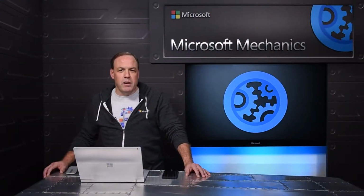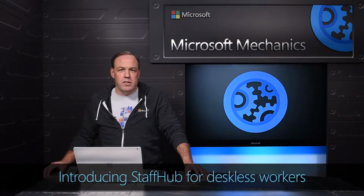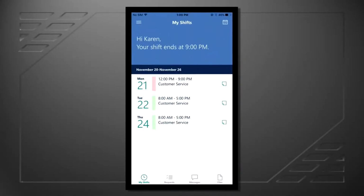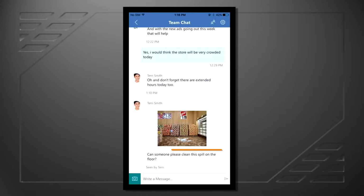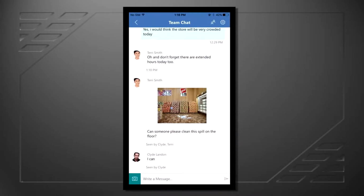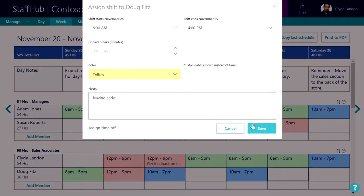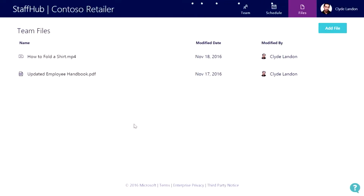Coming up, I'll show you Microsoft StaffHub, a new Office 365 app which helps deskless workers connect to the information they need to be successful in their job. I'll show you how workers can gain access to their work schedule, communicate with others in their team, and review important information, and how managers can easily create and manage schedules and share relevant information with their team.